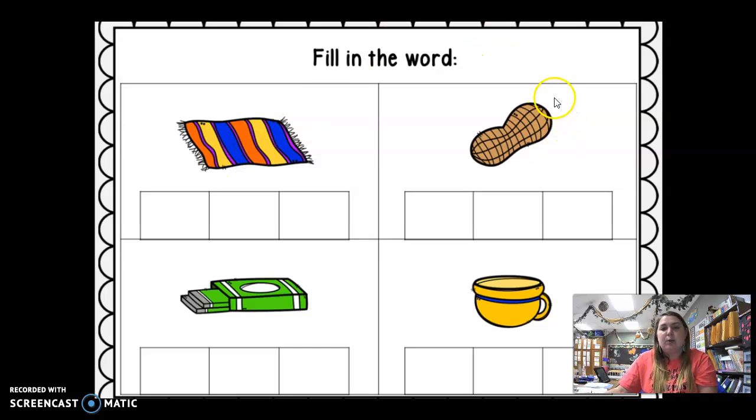Let's go into our next picture. What's this a picture of? Did you say nut? It's a nut. Let's sound it out. What's that first sound? What says N? Good job. What's our second sound, or middle sound? U. What is our last sound? T. What says T? N-U-T spells nut. Very good.